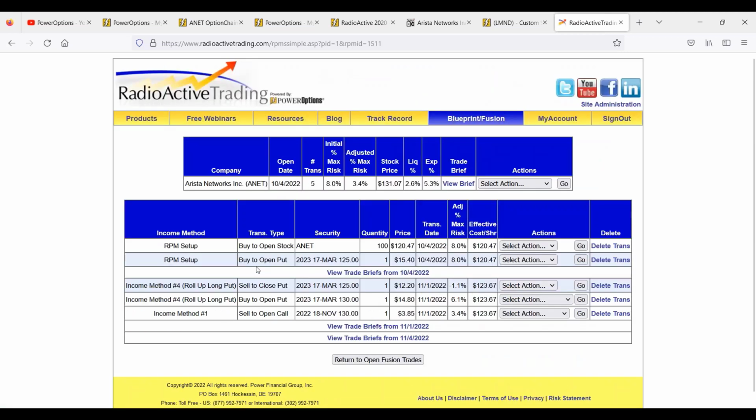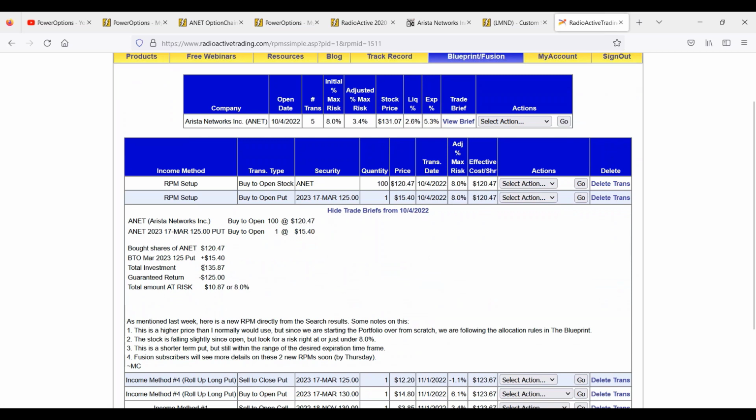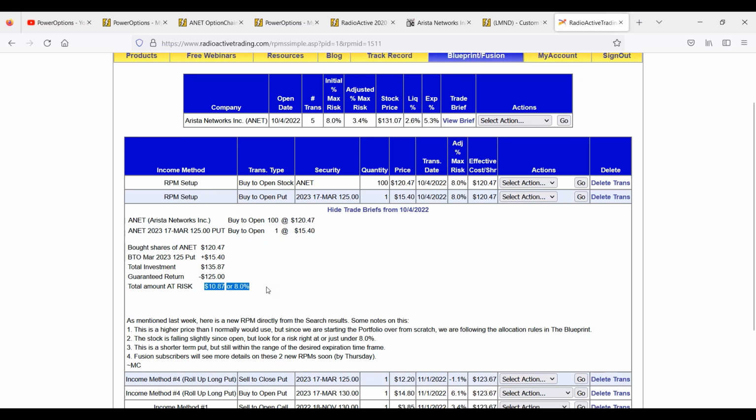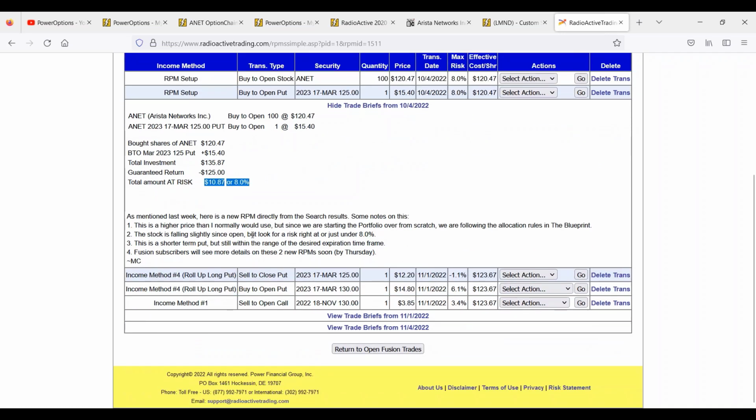Here's the Arista position. Oh, it was 1540. My apologies. So about the March 125 for 1540. That was an initial risk of 8%, or I'm sorry, 1087. That's where I was getting the 1087. That was my maximum risk, not what I paid for the put. Gotcha. Okay. So that's what the position opened on October 4th.